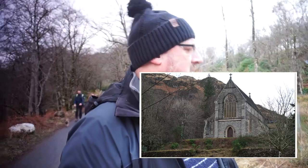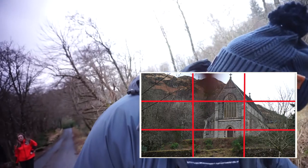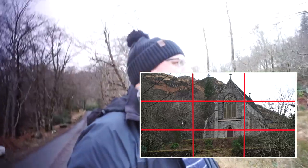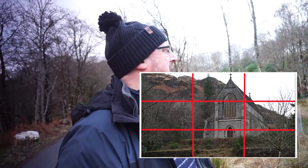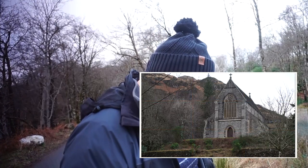So, that's the shot. Again, we're looking at the rule of thirds. We've got the corner of the church just sitting here on that top rule of thirds. We've got the line of the corner of the church heading down just on that right-hand side there. That's the composition, and the hill in behind it as well, that mountain. No idea what it's called. But yeah, that's our shot.